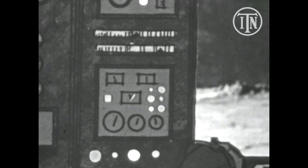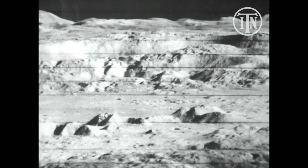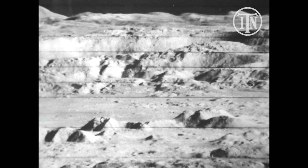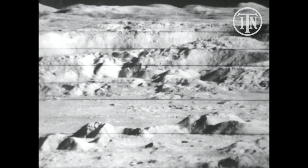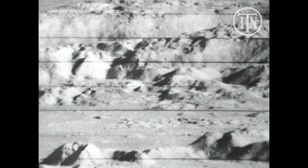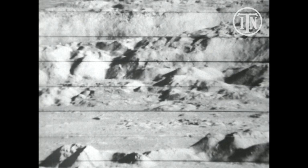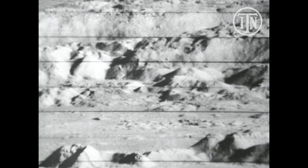Well, what'll the moon be like when they get there? The best idea we've got came from a photograph taken by the American robot Lunar Orbiter. It shows a 150-mile wide panorama of the moon. The mountains in the middle are about 1,000 feet high, and the ones at the top are as big as Snowdon or Ben Nevis.